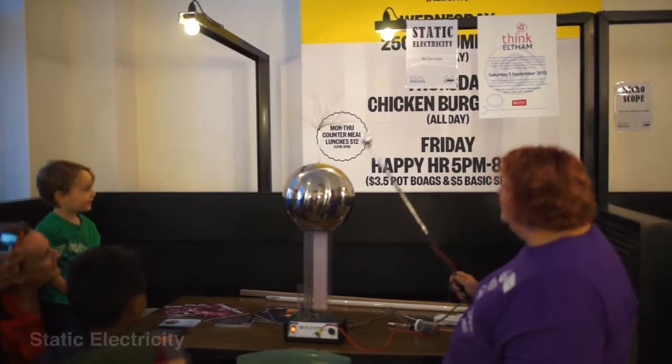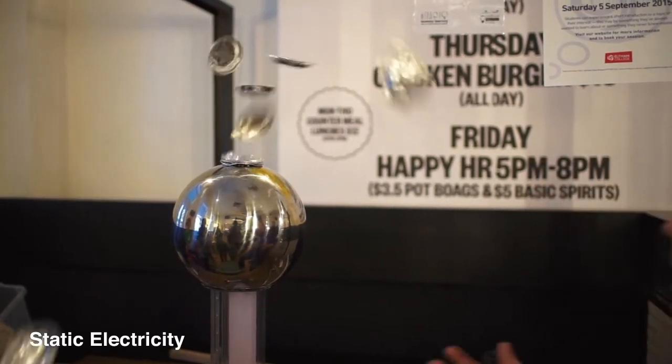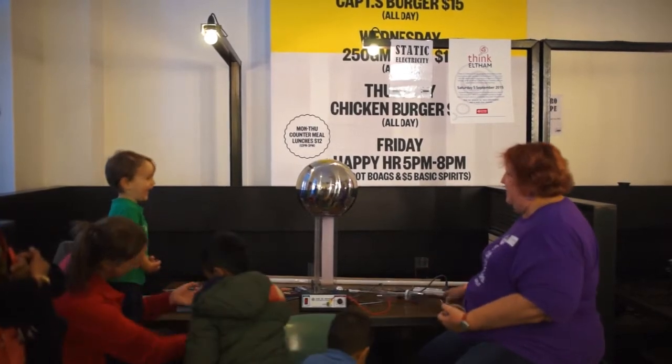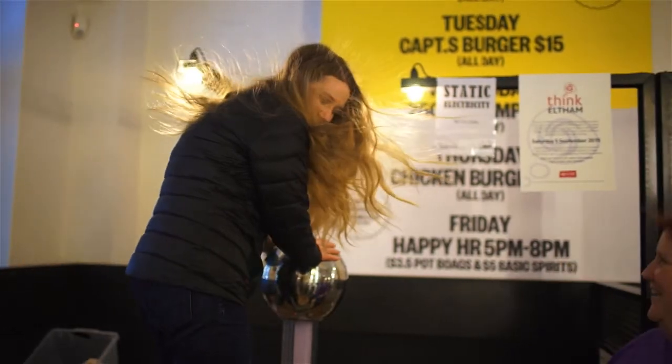Today's event was really exciting. It was all sorts of fascinating little experiments that you could go and do. It's very hands-on. There was this awesome one with, it's called a Van de Graaff machine, which basically is like this old Tesla machine that you put your hands on, electricity runs through it, and your hair stands up. It's really fun.